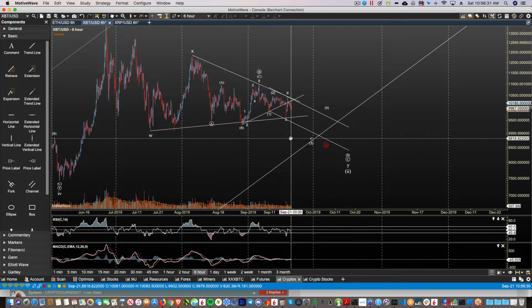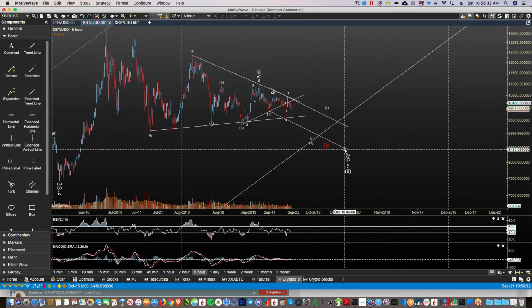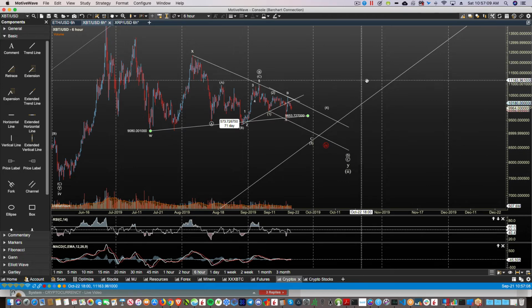As you know, my primary is that we are moving down within an ending diagonal toward that 8,000 region. But I have several alt counts, unfortunately, with this action we've seen basically failing up and down in 3 wave moves. So not easy at all. That said, from every aspect of the structure of the correction and the current action not gaining an impulse upward, I am still looking towards that 8,000 region. The manner in which it's going to go down is going to continue to be choppy, at least until this trend line finally gives way.